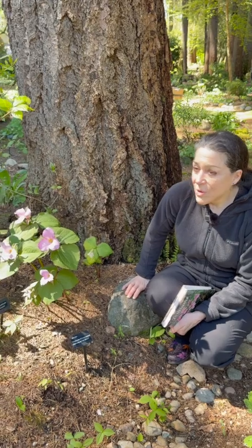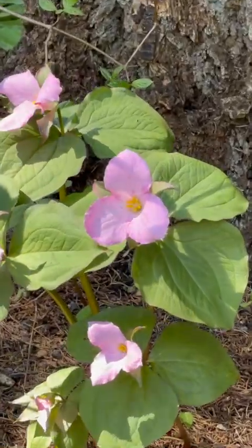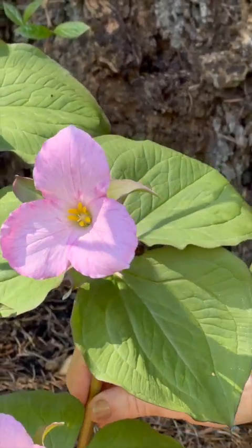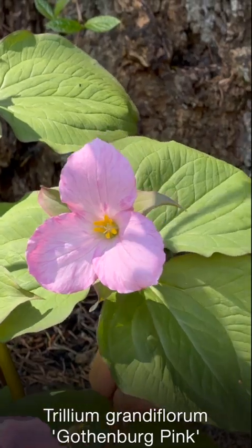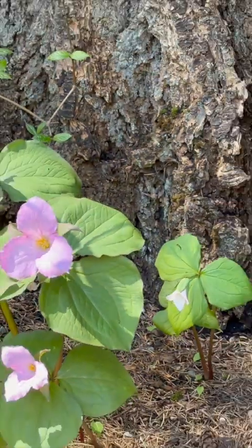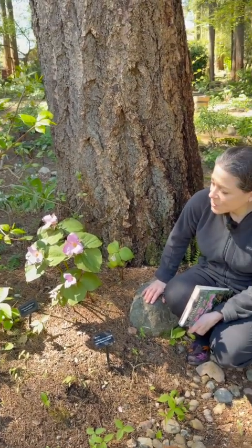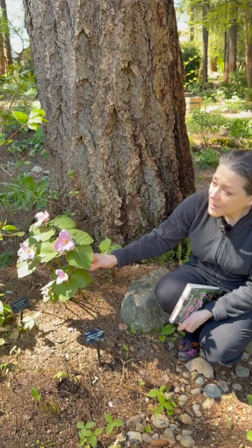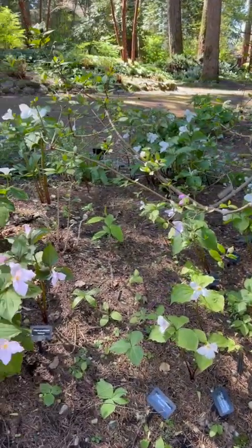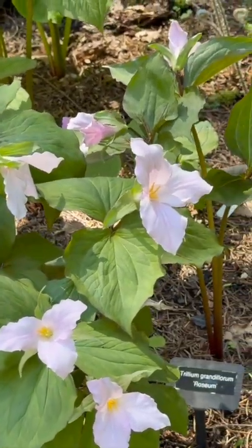And here I want to show you a spectacular pink form of the Trillium grandiflorum. This particular one is the prettiest one I have. It's the Gothenburg pink strain. I got this years ago from the Rare Bulbs Nursery in Latvia and paid a dear price for it, but it was well worth it. And there's also another pink right down over here. It's a lighter pink. They always are deeper pink when they first open, and then they lighten up a little bit after they open up.